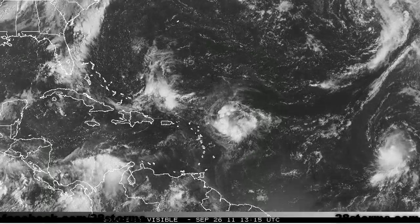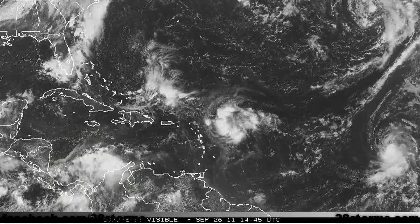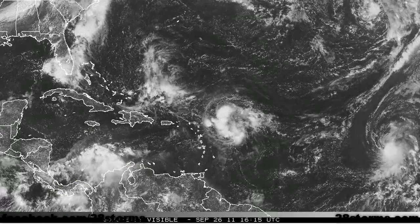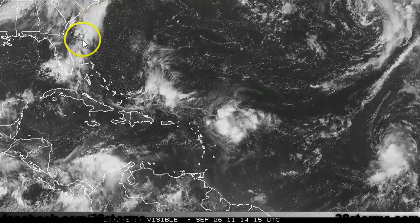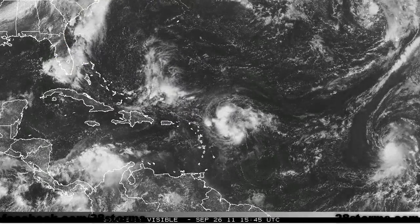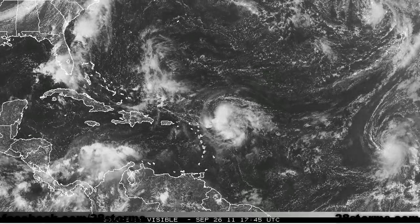Turning to the basin-wide satellite image, we see that much of the Gulf of Mexico and Caribbean are quiet, although we do have one exception here in the southwest Caribbean. We have a lot of convective activity, but as we turn to the water vapor, you will notice that's associated with an upper level low, so that's not fully tropical in nature. We still have a lot of disorganized shower and thunderstorm activity extending from North Carolina southward into the Florida Peninsula, but this is also associated with a mid to upper level trough, so no development is expected there.